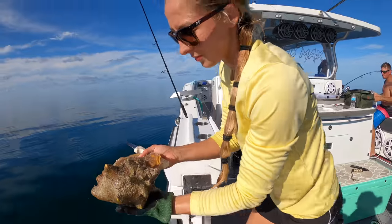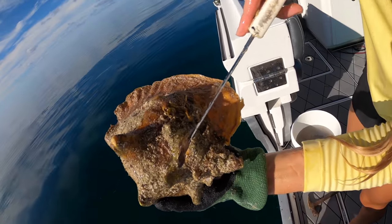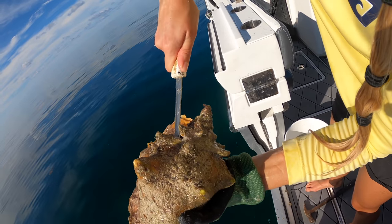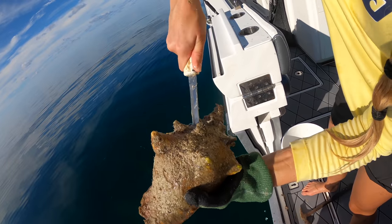Okay. So it's gonna be kind of hard to see if you want to get close. There's this little white piece of the conch that's stuck to the shell. So you want to wedge your knife under that white piece and pop it loose from the shell, just like so.